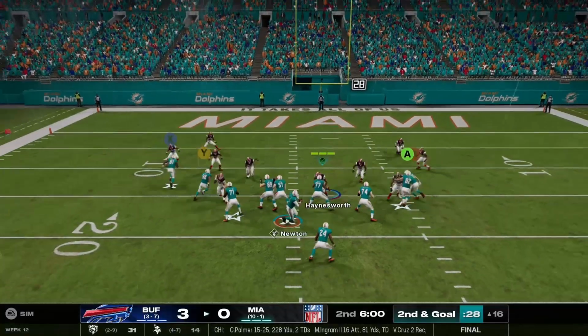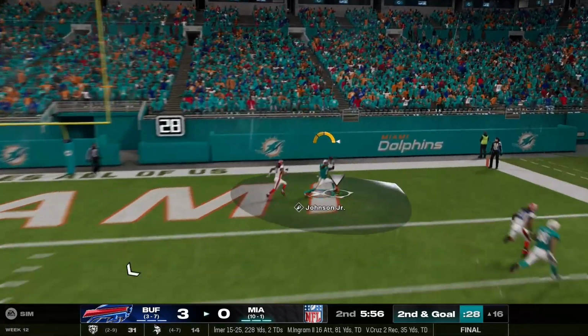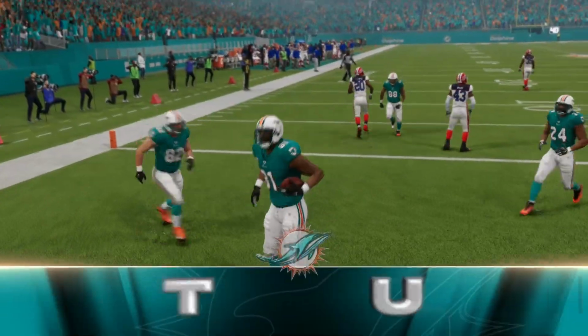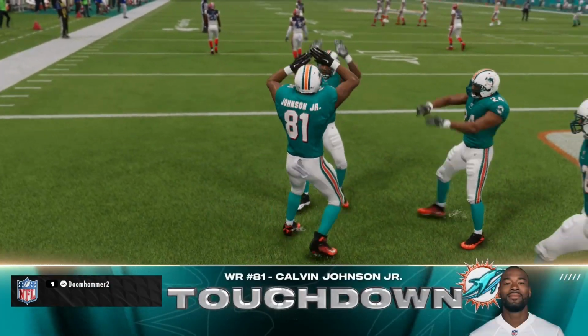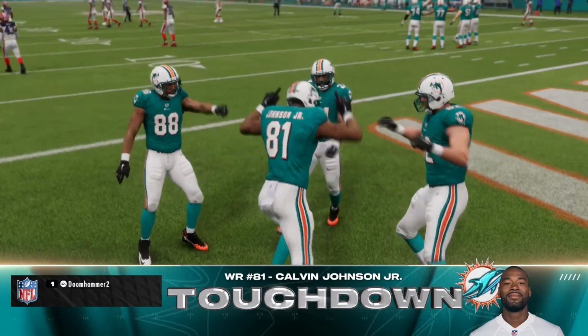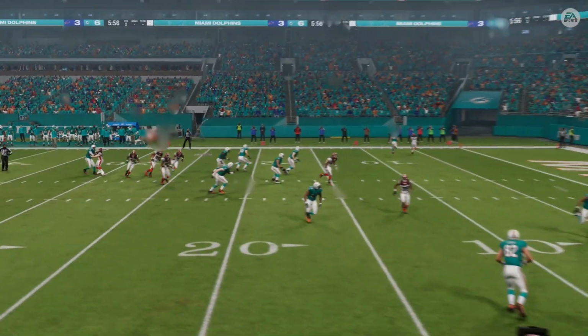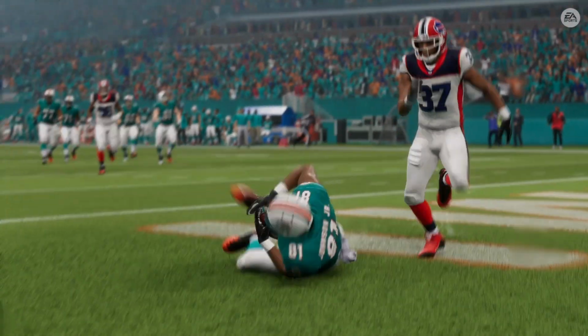Miami taking on the Buffalo Bills. Here we go. Newton rolling around. He is so fast, so agile, getting around defenders and just throwing it to his main man, Calvin Johnson Jr. I know, how dare I put the two of them on the same team. And actually I did not. I did have a lot of teams going for Calvin Johnson Jr. He did choose to go to Miami.